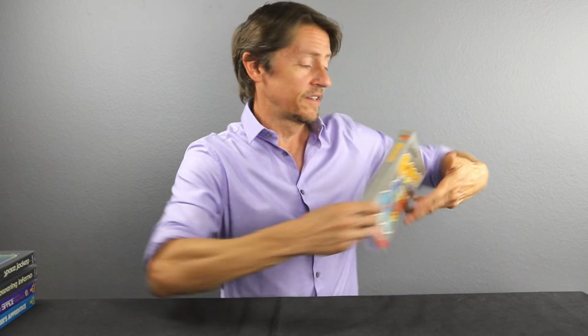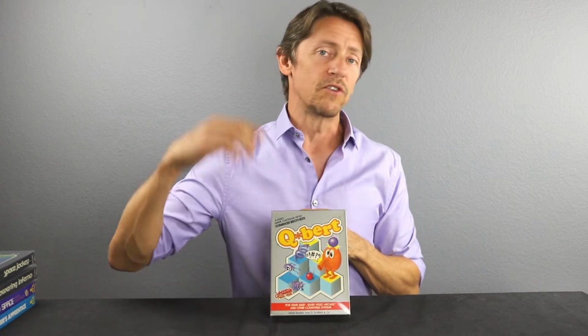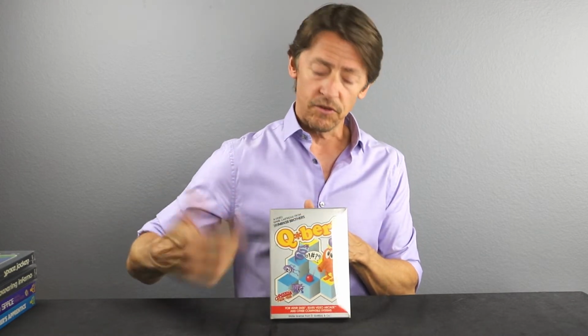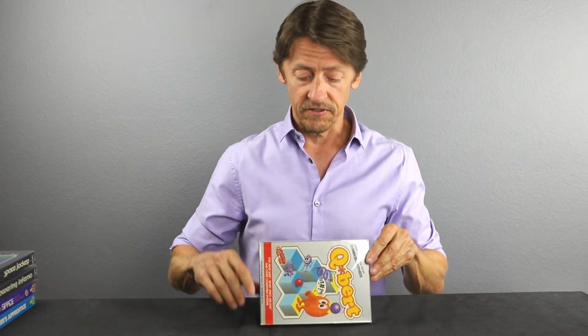Excellent. Okay, here's another rare title. Q*bert, the Silver Box. Now, this is the Silver Box Q*bert. You never see this one here, factory sealed or otherwise, or complete box. All you really ever see are the burgundy boxes, the red boxes. This is the original silver box for this.